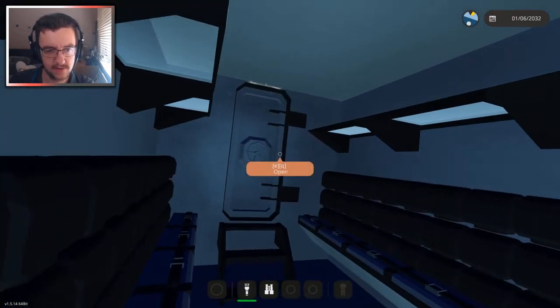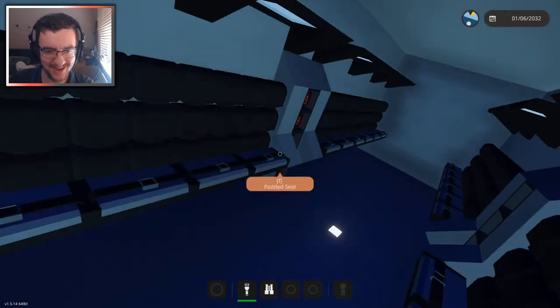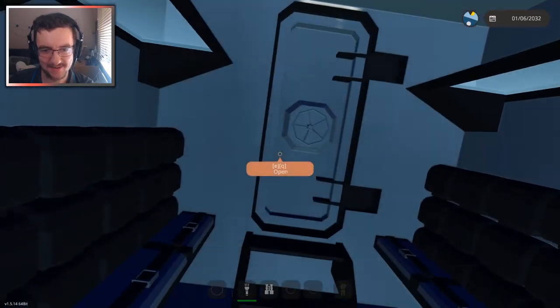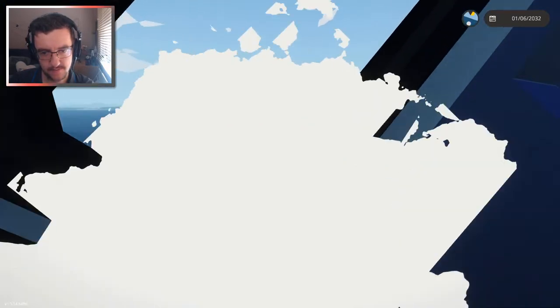Is it going to tip over? It might tip over. But I weigh so much that I can make it not tip over if I want it to. That's crazy. I'm such a heavy boy. All right, here we go.